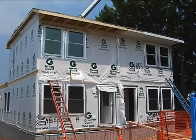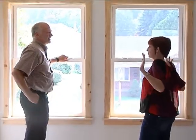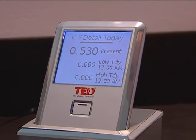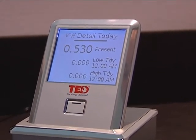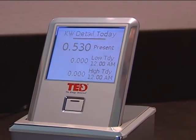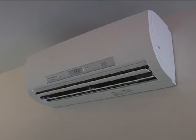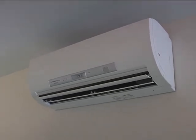The windows at the duplex have a U value of 0.19. The lighting scheme in the houses features compact fluorescent and LED fixtures, which each use less energy and put out much less heat than standard incandescent bulbs. Standard HVAC systems are not only expensive, but they can also affect a home's energy efficiency.